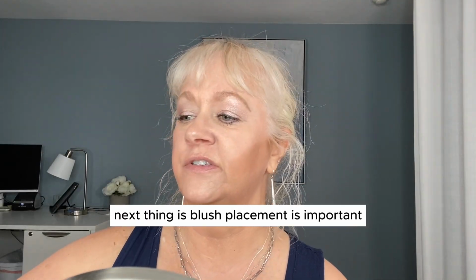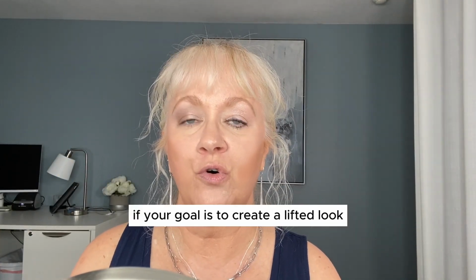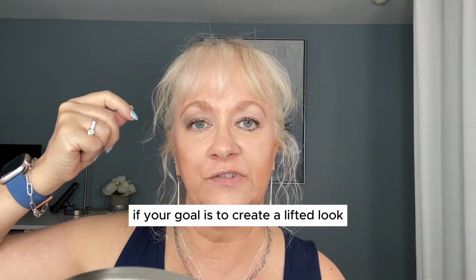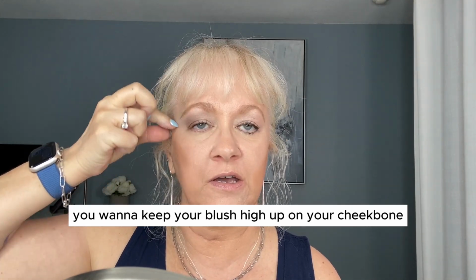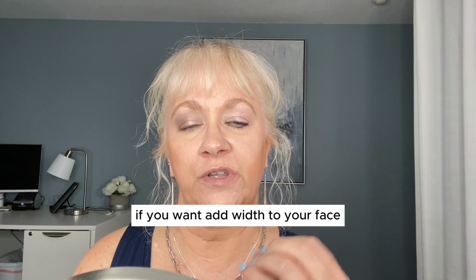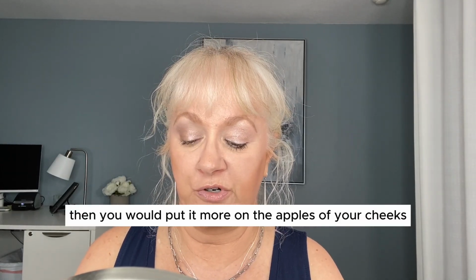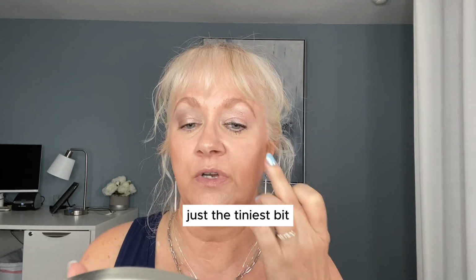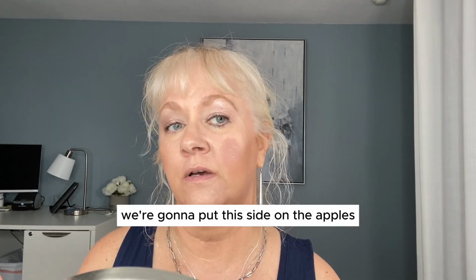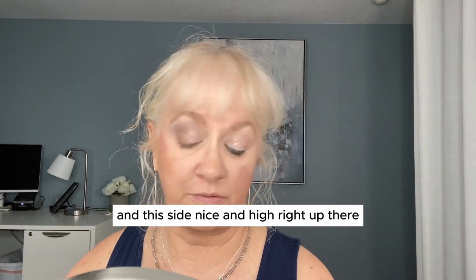Next thing is blush. Placement is important. If your goal is to create a lifted look, you want to keep your blush high up on your cheekbone. If you want to add width to your face, then you would put it more on the apples of your cheeks. This is also a cream blush. It's just the tiniest bit. We're going to put this side on the apples and this side nice and high right up there. And we stipple that on like that.